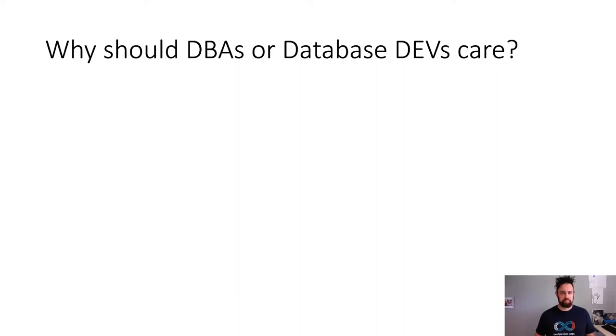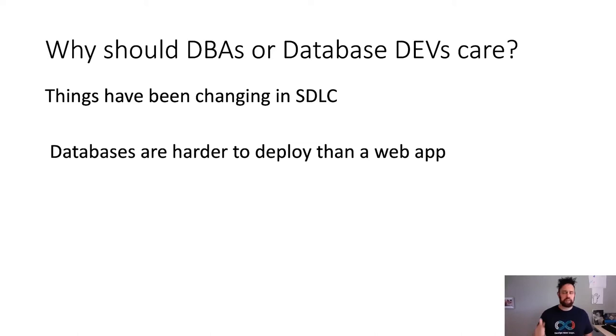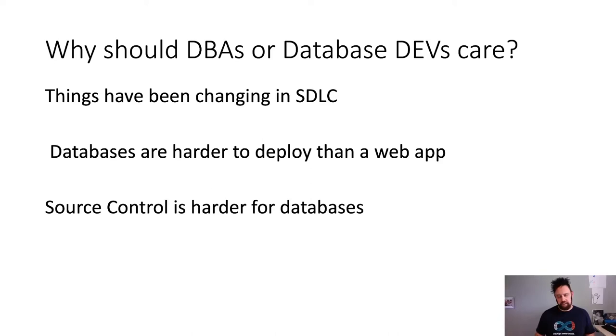So again, why should we care? Things have been changing in the software development lifecycle, and again, we've got to catch up. Databases are so much harder to deploy than a web app. If you get a web app wrong, just delete the DLLs and put them back in. We can't do that. We have to ensure the sanctity of our data. So it's so important to ensure that our code that affects that data is safe. Source control is harder for databases. It is, but these days there are so many tools out there that you can use to get your database into source control.